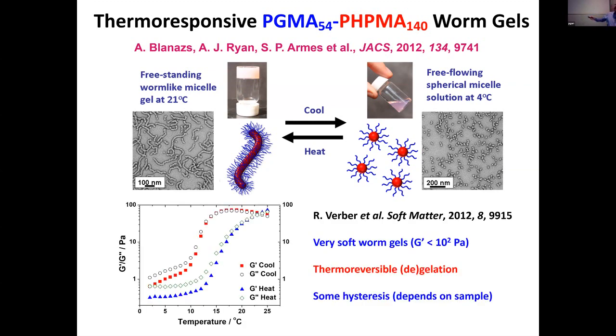So one aspect about these gels is that they're very soft. The G prime is typically less than 100 pascals. Here it's about 80 pascals at 25 degrees. If you cool down this gel, it degels and you lose the G prime. You go down to the viscosity of water, essentially, as indicated here. And on rewarming, you get back the original gel properties. There's some hysteresis here, but essentially it's a reversible thermal transition.